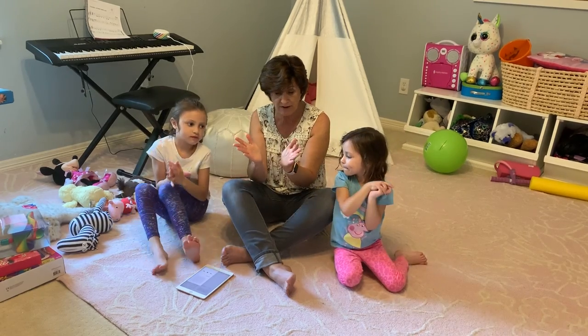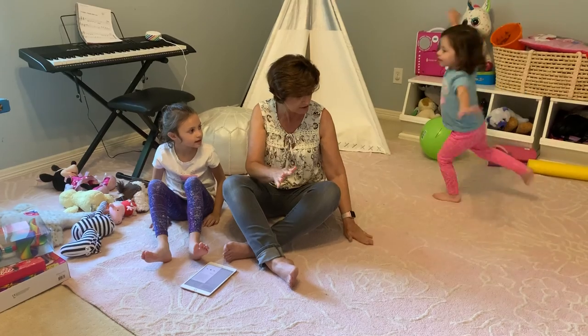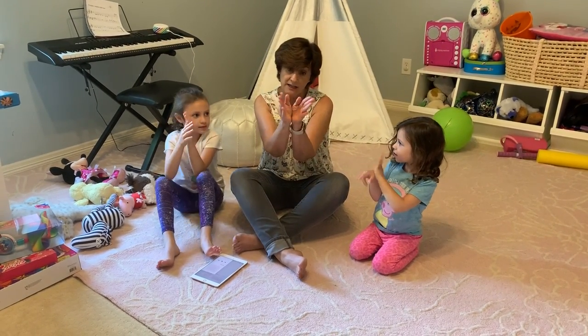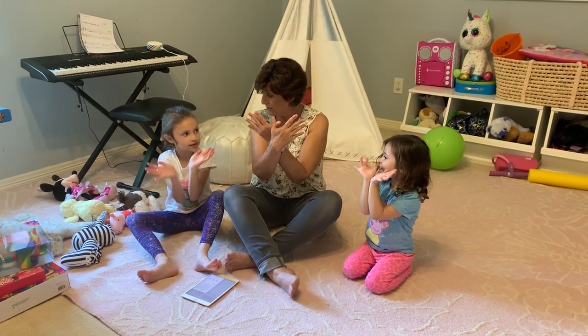Now I'm going to make a butterfly with my hands. How can you make a butterfly with your hands? Like this. No, but sitting down, sitting down. First, let's make it just with our hands. I can make it like this. Or I can make it like this. Or I can make it like this. And you can make it like this. Okay, make a butterfly with your hands.